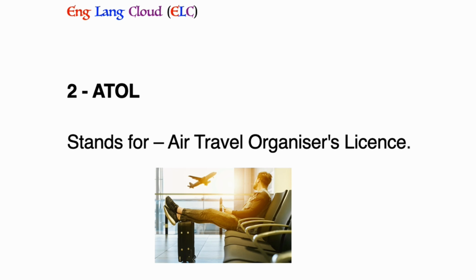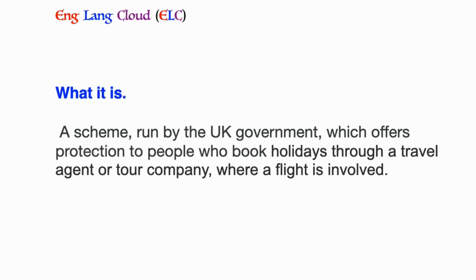ATOL stands for Air Travel Organizers License. What is it? A scheme run by the UK government which offers protection to people who book holidays through a travel agent or tour company where a flight is involved.